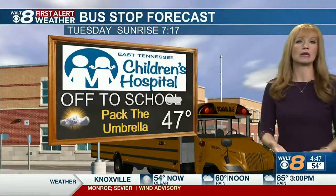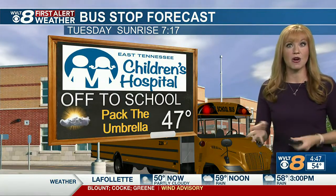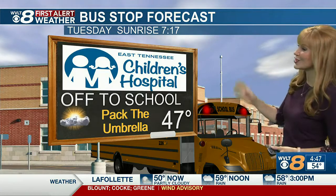Your first alert forecast for this morning. So we'll start out with those clouds breaking up. We start out partly cloudy, but we want to kind of have the umbrella handy for today since we have that on and off rain. So throw it back in your car, track it down, pack one in the kids' backpack or at least a rain jacket. We don't necessarily need it this morning.